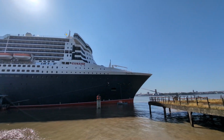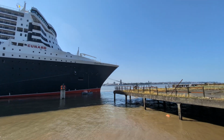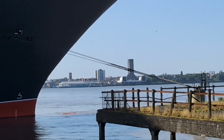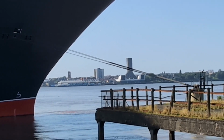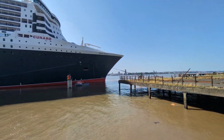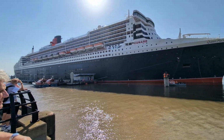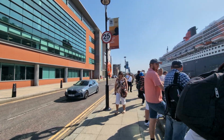See that shape there? That's just simply a ventilation shaft for the tunnel below. Air ventilation, and there'd be big fans in it, I think. Right, I'm going to take a walk along now.